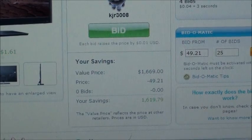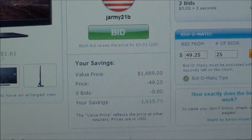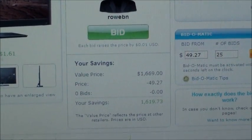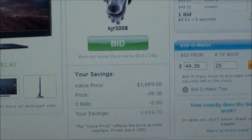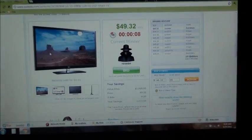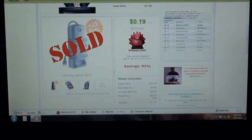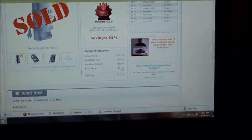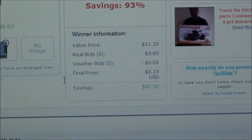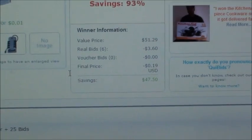I don't go off of what the site tells me, because let me give you an example. I bought this Vulcan surge protector. Let me take you to it. Now, you see where it says the value price, right here. The value price is $51.29, the real bid is $360, and the final price is 19 cents. I saved $47.50, blah, blah, blah.